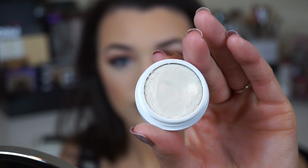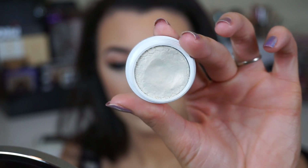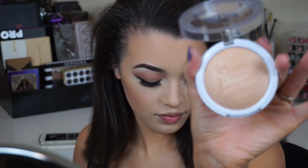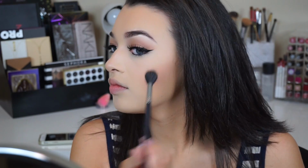But for our inner corner highlight, I'm going to take the shade Girly from ColourPop, which is a great dupe for the MAC Vanilla pigment, and of course a fraction of the price. And I'm just going to apply that into my inner corner with a pencil brush, and that's just going to be a nice pop of light in this eyeshadow look. And to highlight, I'm going to take this Hard Candy Tiki bronzer, which is basically a highlight, and apply that with my Morphe M501 brush onto the high points of my cheeks, down the bridge of my nose, and the center of my chin.